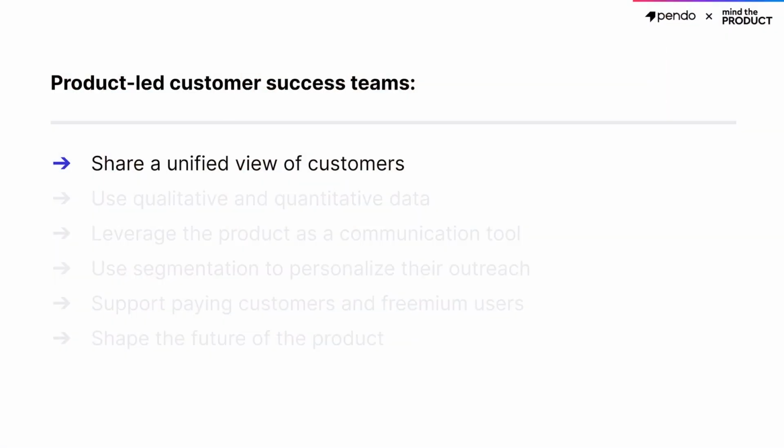When we look at product-led CS functions, we notice they have a few things in common. First, they share a unified view of customers. Product-led CS teams collaborate with other departments around a unified view of customer health and happiness. They use a single system of record to track product usage data and help augment it with their own deep customer knowledge, strengthening the entire organization's understanding of the customer's experience. This shared source of truth helps democratize a sense of product ownership and accountability across the organization and empowers CSMs to use the product as a vehicle to act on the behaviors they're seeing.